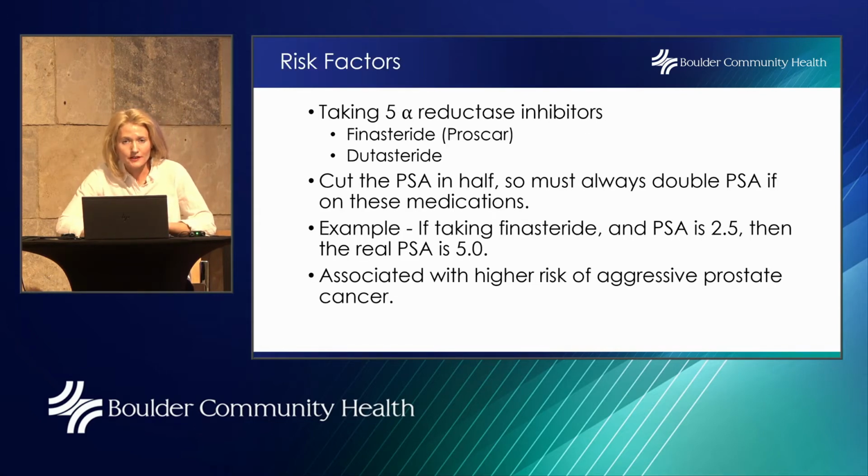Also, interestingly, one of the medications that has been used for years to help treat enlarged prostate, or benign prostatic hyperplasia, called 5-alpha reductase inhibitors, has been associated with an increased risk of prostate cancer. One of the reasons is that this drug actually cuts the PSA value in half artificially. Meaning if that man is on Proscar or Avodart and they get their PSA checked and it's 2.5, it's actually an elevated PSA. You actually have to double that to 5 to be accurate.